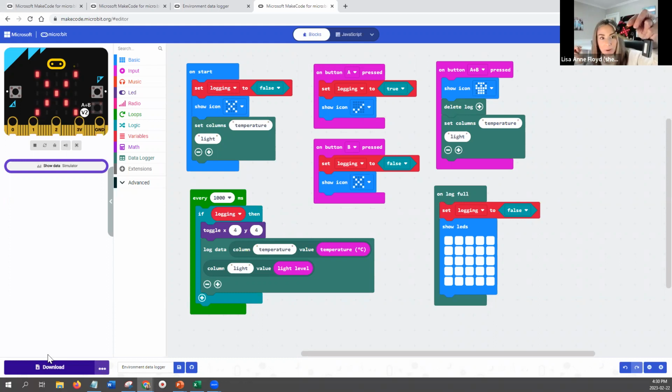There we go. So you can see the X has appeared. It's no longer collecting data. So my next step then, step 5, right? You're going to disconnect it from the battery pack and connect it back into your computer. There we go. Okay.